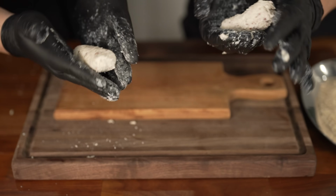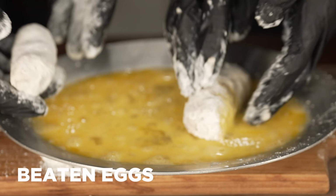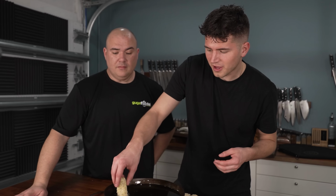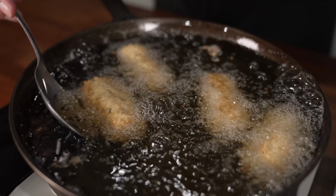Once these are cooled down, we're gonna begin to shape them into small logs. Keep it nice and uniform. Then for our dredging, we'll first go straight into some flour, then into our beaten egg mixture. And last but not least, into some breadcrumbs. We'll repeat this process till all our logs are ready to fry. Now once we've shaped everything, we'll drop them carefully into our 350-degree oil and let them fry till they reach a nice golden brown.